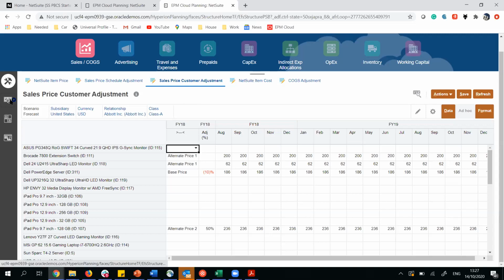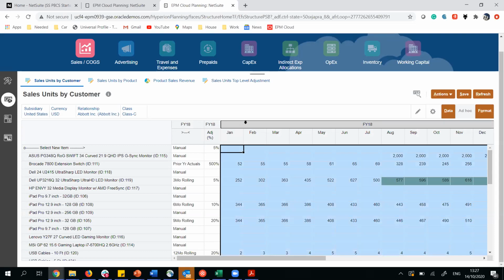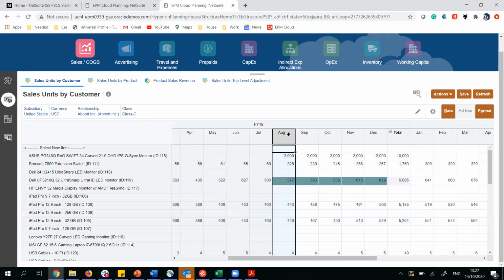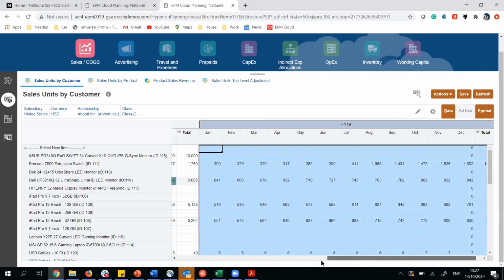So I'm going to click down on the tab on the left here. Now, this is going directly into our forecasting element. You can see here, these cells from January to July are blocked out. That's because from January to July, these are actuals. We're working against FY18 here for the purpose of demonstration. So we're forecasting against August to December. So we've got a 5-month forecast and then an entire full year forecast moving forward for FY19.